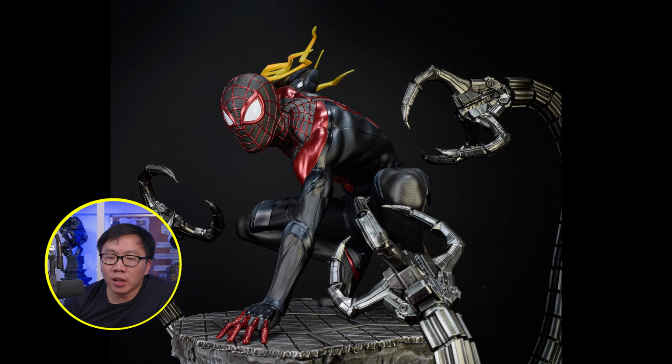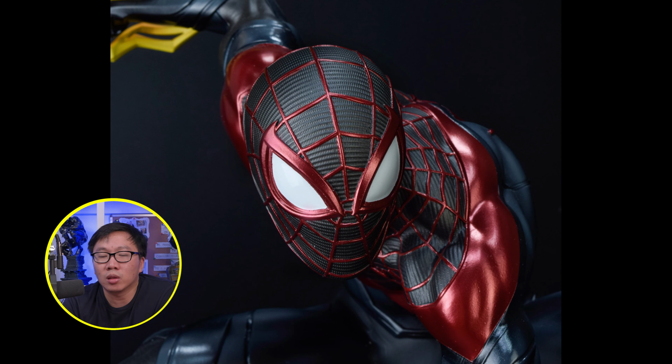Next we have this Miles Morales Spider-Man. Never mind the portrait since its skin tone needs work, but it will definitely be darker in production. But I'm not gonna use that anyway. And I really love this Spider-Man, and I think it's very, very underrated.